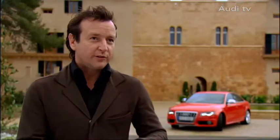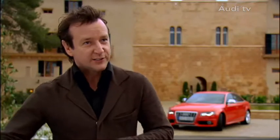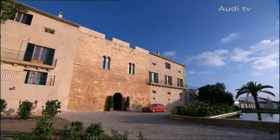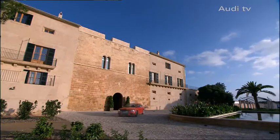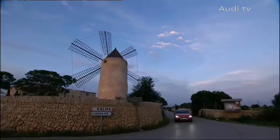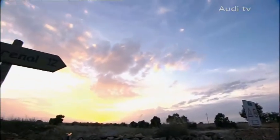It doesn't apply the brakes if you enter a bend too fast, like a normal ESP. In fact, it even accelerates. It presses you into the bend, and that's really good fun for a sporty driver. The Quattro has become synonymous with superior handling. Why? That's something one can experience in a new dimension, in the new Audi S4 Quattro with its sports differential.